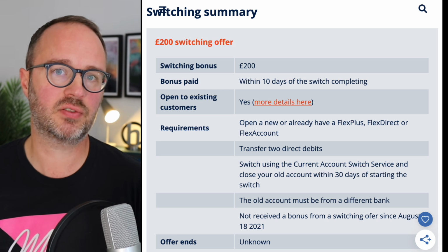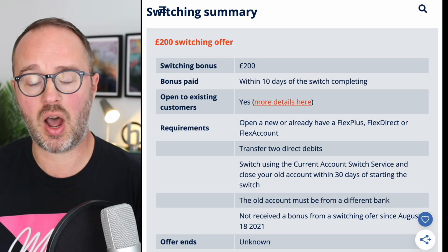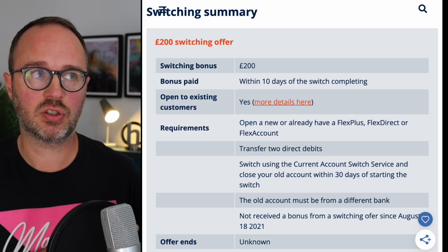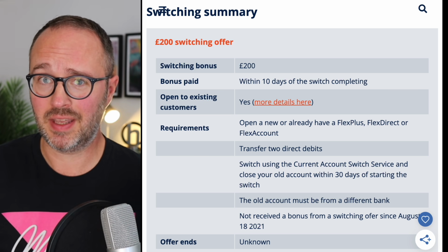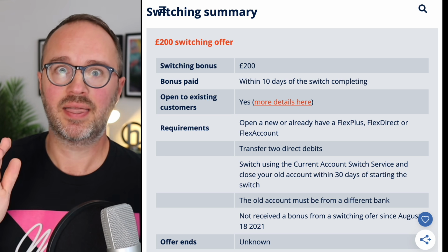I think maybe when this offer ran last year, people said that maybe they didn't have to be. That wasn't necessarily the case, but I would err on the side of caution and I would make sure that the money has come out of those direct debits before you transfer them across. Now, if you already have direct debits on the old account you're moving, whether it's a normal account or a dummy account, then that's fine.